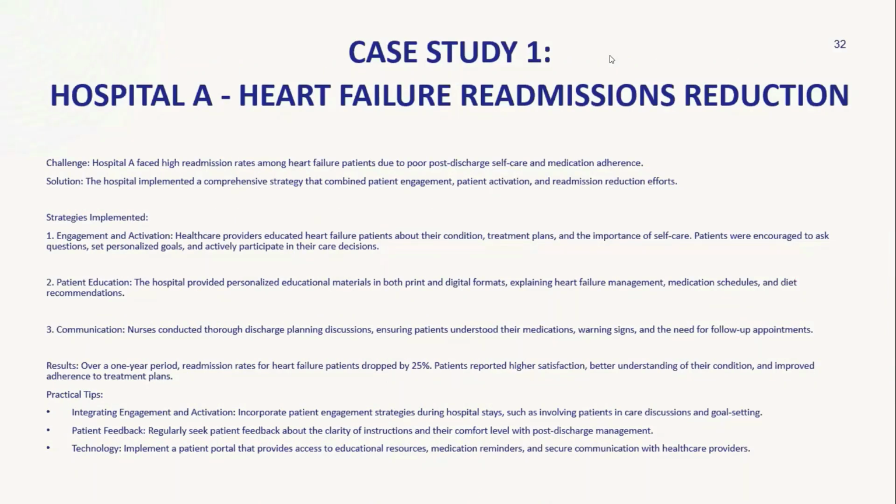So case study number 1 or 2. We'll put it in the middle. Challenge: the hospital is faced with high readmission rates among our heart failure patients due to poor discharge, self-care, and medication adherence. What's the solution? Well, the hospital implemented a strategy that combined patient engagement, patient activation, and readmission reduction. Some of the strategies they implemented: they educated their heart failure patients about their condition, the treatment plans, and the importance of self-care. Patients were encouraged to ask questions. We were setting personalized goals and active participation in their care decisions.